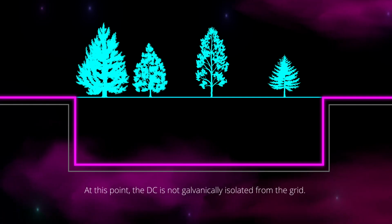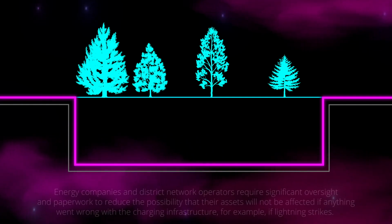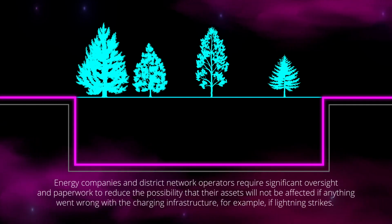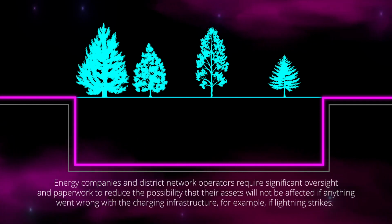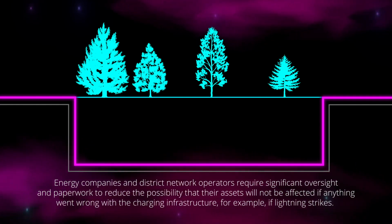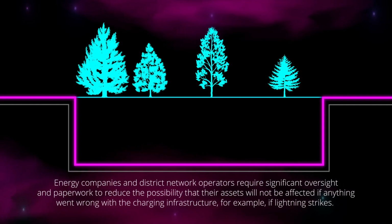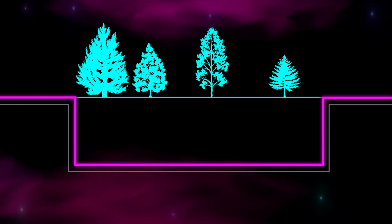At this point, the DC is not galvanically isolated from the grid. Energy companies and district network operators require significant oversight and paperwork to reduce the possibility that their assets will be affected if anything went wrong with the charging infrastructure, for example, if lightning strikes.